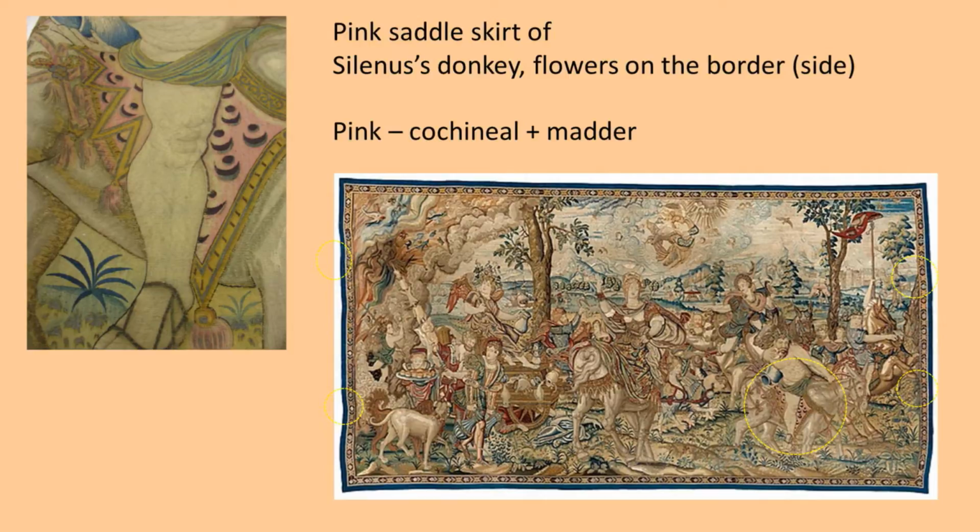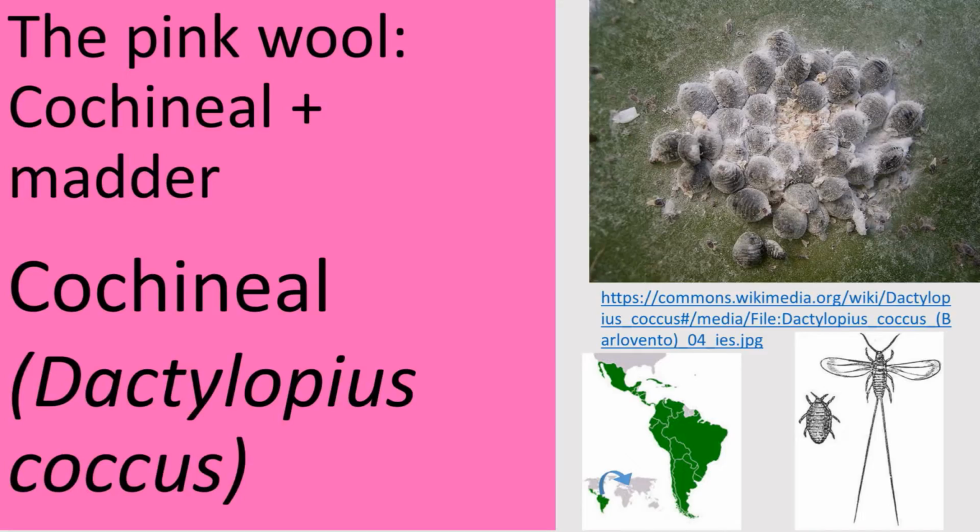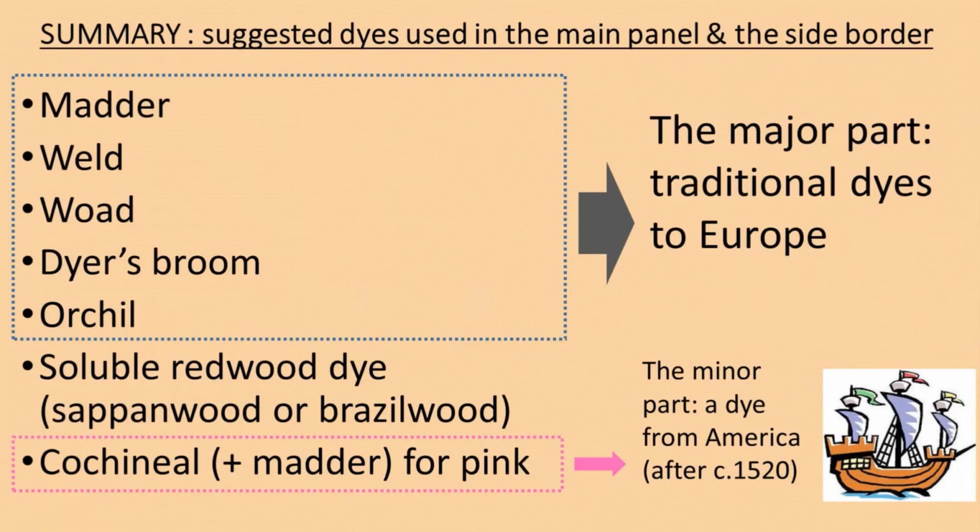This pink and some flowers on the side border were dyed with a mixture of cochineal and madder. Cochineal dye is extracted from an insect, a parasite of cactus, originally from Central and South America. The dye is fairly light fast. So the summary of the dye analysis is that in the major part of the tapestry, dyes traditional to Europe were used. In a small part, cochineal from America was used. Cochineal came to Europe in about 1520, soon after Columbus found America.